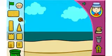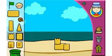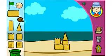I love playing on the beach. Let's build a sandcastle together. There's lots of shapes to choose from. Place them wherever you like. To get rid of the sand, use as many slides as you like. Green bucket. Have fun.